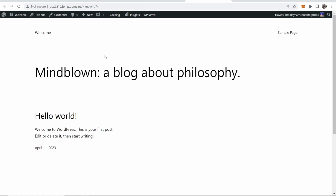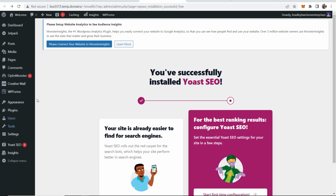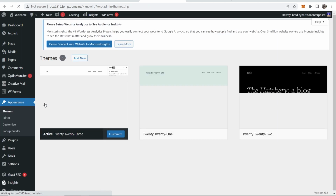So now we'll put the theme on and I'll show you what you need to do and how you can create your first blog post, as well as cover some important things that you need to know about your site and how you can customize it. So what we need to do now, we need to go ahead and go to Appearance, just hover over it and then go to Themes, and now we can choose a theme which fits our website.